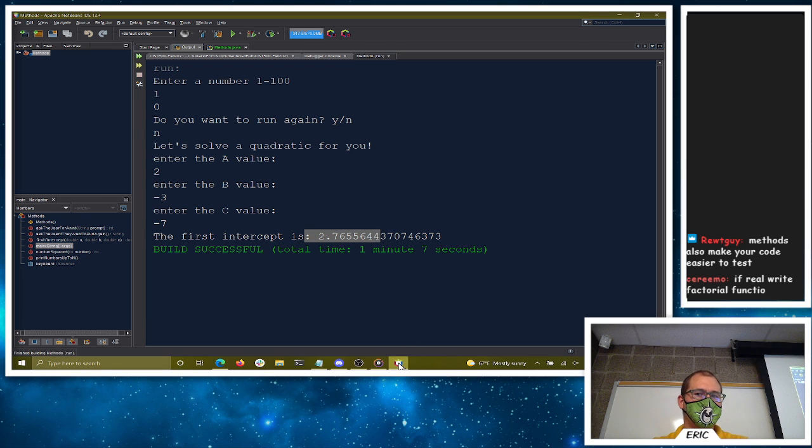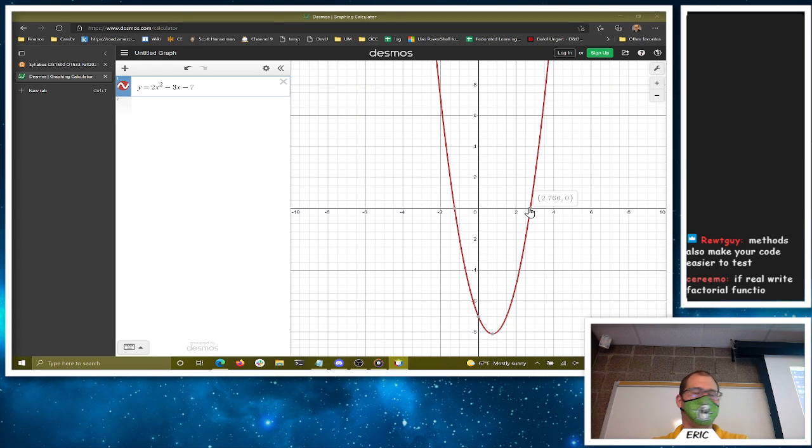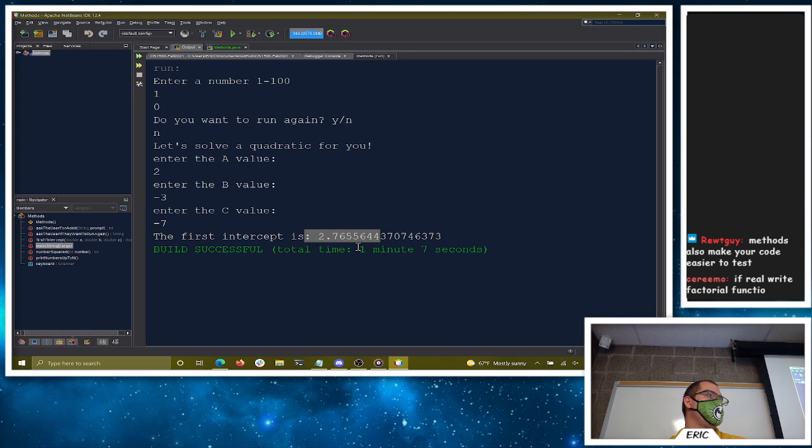2.765, 2.766. It looks like it rounded for us. So we're even more precise than the fancy graphing tool online is. Not that many digits of precision really matter at this point for us. But I guess if you're building something like a building, you probably care. But I don't know. Did we spend the time Googling how far you can get past Mars with 15 digits of pi?